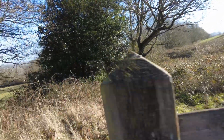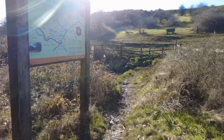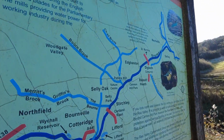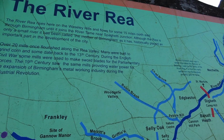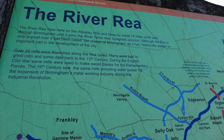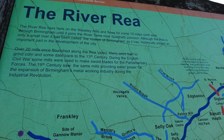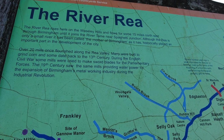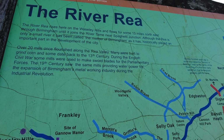So here we are, this is the River Rea. I believe this is the source, but there's a board telling us here. The River Rea rises here on the Waseley Hills and flows for some 50 miles northeast through Birmingham until it joins the River Tame near Spaghetti Junction. Although the River Rea is only a small river, it has been called the Mother of Birmingham as it has historically played an important part in the development of the city.